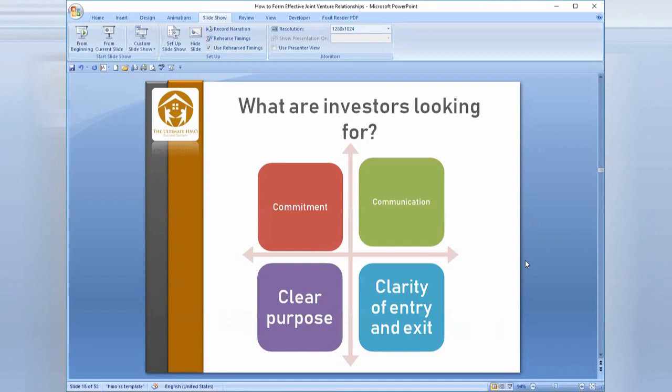So there's 4 things that you need to bear in mind when you are working with anybody in terms of a project, whether they are lending you the money, whether you are going into a joint venture with them, or whatever structure, even if it's a transactional deal where you're doing the work and you're getting paid for it. Commitment, communication, clear purpose, and clarity of entry and exit. So what do I mean by that?